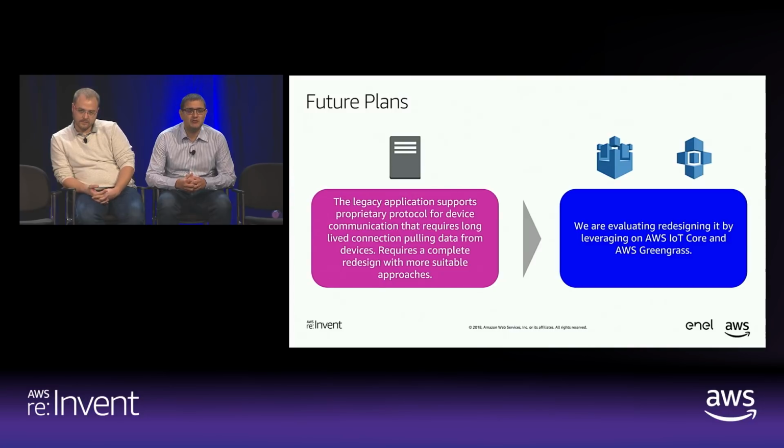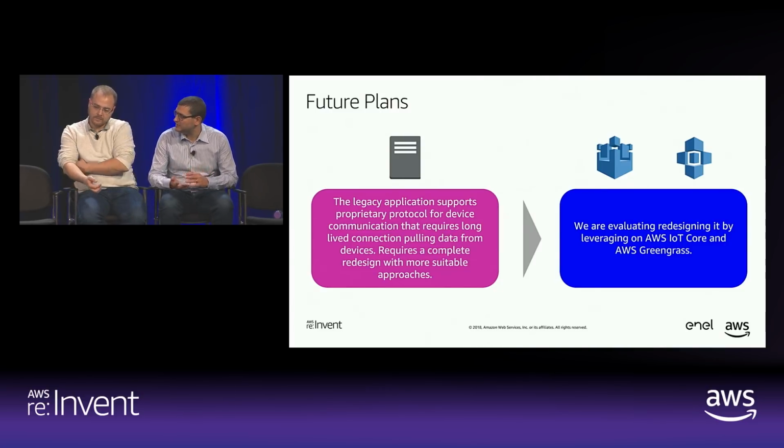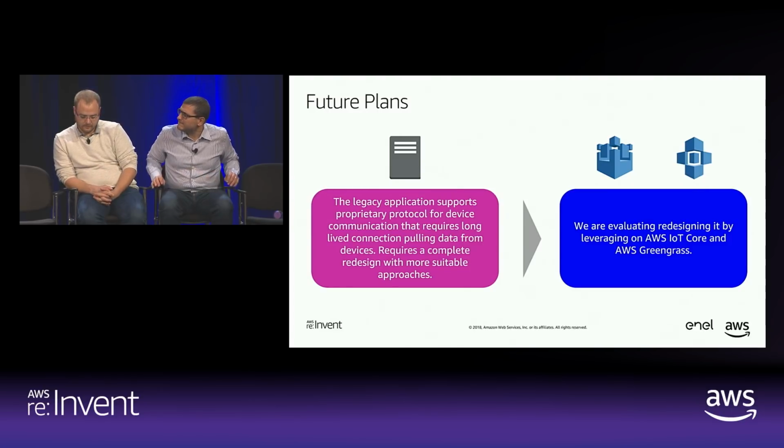For sure, we will have to use batching messages. And also, we have to change our dependency injection framework in order to deal with cold start and so on.